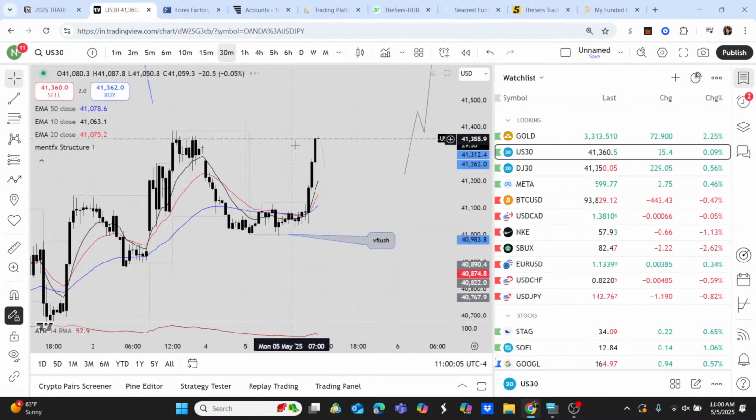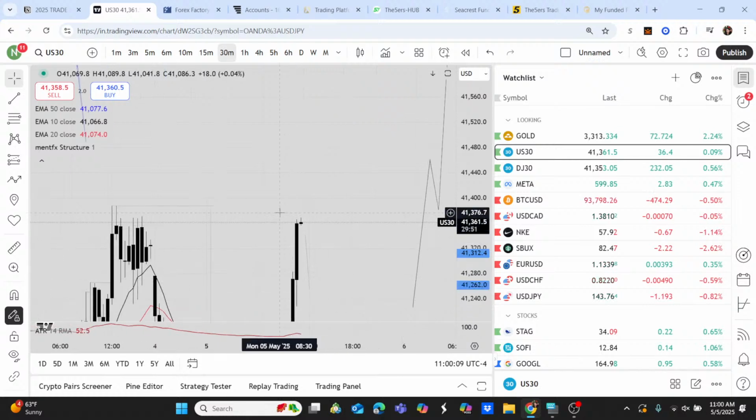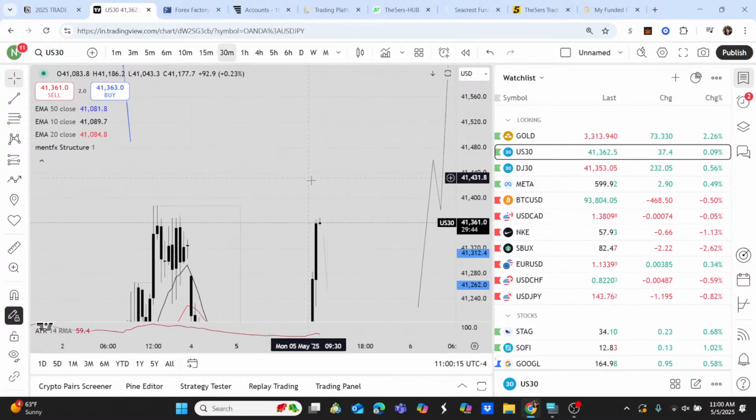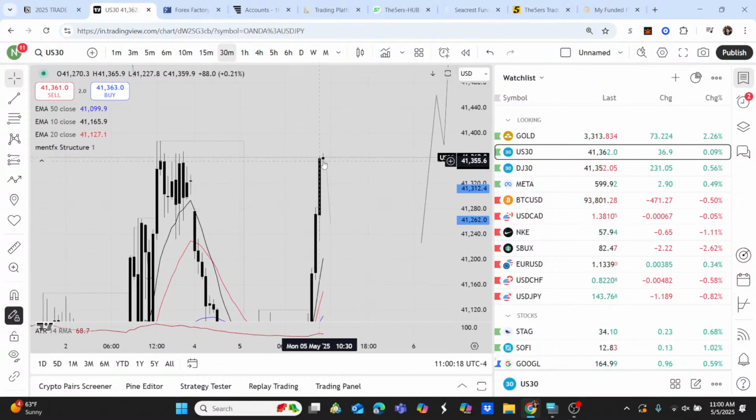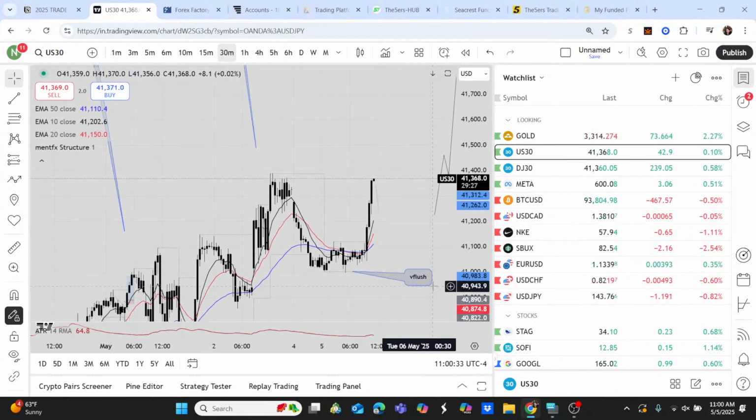All right, let's see what it does. Immediately this candle ended up taking out this high right here, and each one of these candlesticks takes 30. The next candle after this will have to be at 12 o'clock. So I'm not gonna be looking at US 30, only because it will take a little bit longer to set up, even though it looks clean.